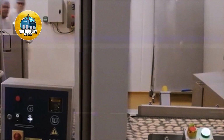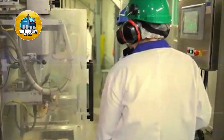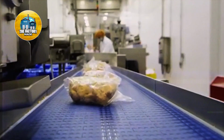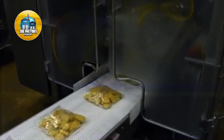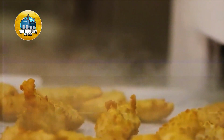It's not just about keeping the nuggets cold. Nah, the freezing process is done so quickly that the texture of the chicken and the breading is preserved in a way that prevents the breading from becoming soggy. This method, called blast freezing, is essential for delivering that satisfying crunch in every bite. Once frozen, the chicken nuggets are carefully packaged into large bags.